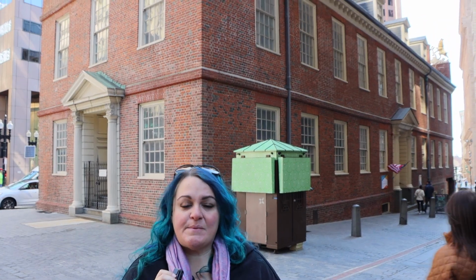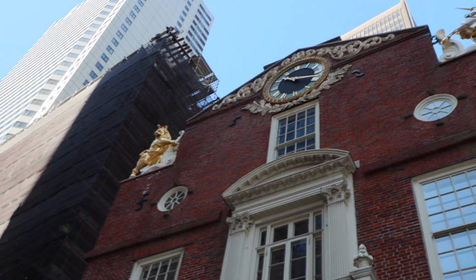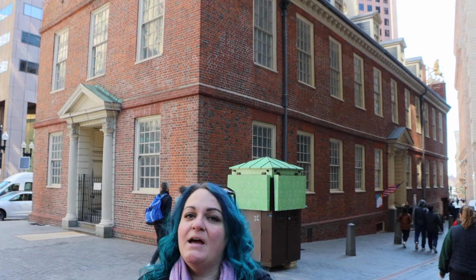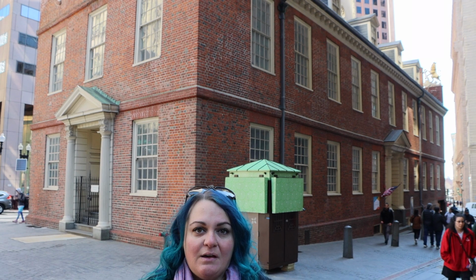All right, y'all, so behind me is stop number 9. This is the Old State House. This is the oldest public building, built in 1713, and is where they read the Declaration of Independence, which kicked off, as we all know, the American Revolution.